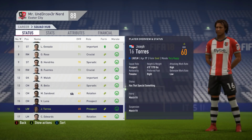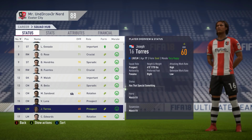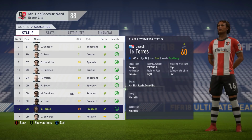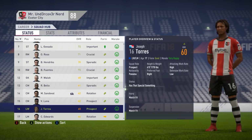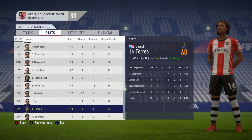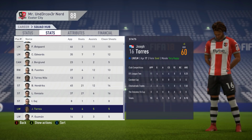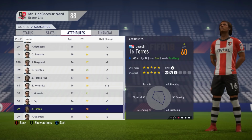So now we're going to be looking at Joseph Torres. Of course, he came in later on into the season with his brother, and these guys had a lot of potential, according to Simon, the next best thing, the next Ronaldo or so. So hopefully over the next coming years we're going to see a lot of progress. He only played 13 games, an average rating of 8.1. That's freaking awesome, considering he only played 13 games.